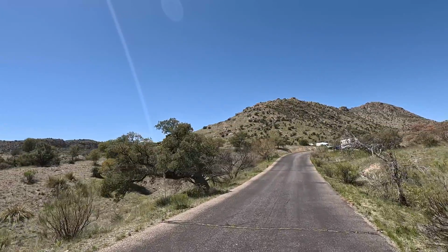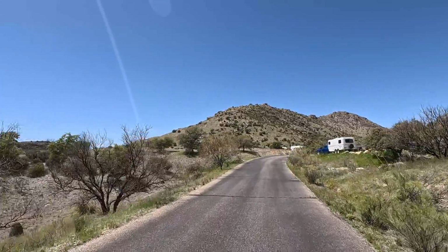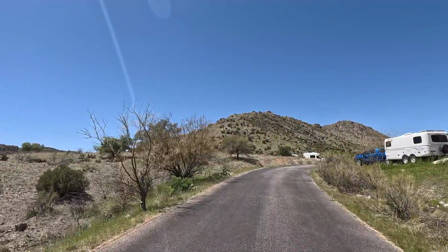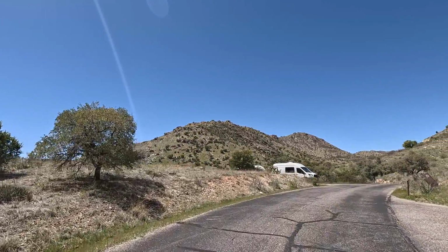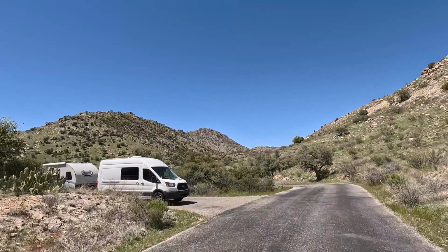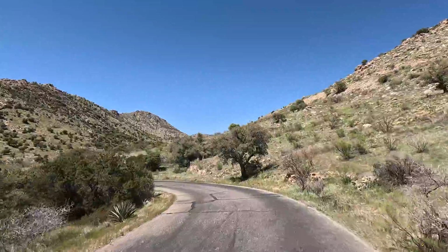And they have group sites too. So it was like $50 and then $10 per car, I think it was. But it's always good to check ahead of time because you never know, rates may change. He's got a nice little setup there too, small little trailer.